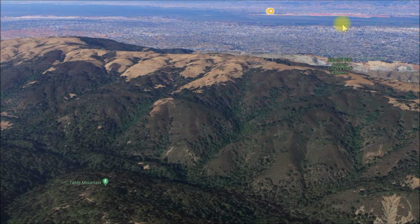I wanted to provide a little context for this following video. So this is the location we're in. This is San Francisco Bay here in the distance, the southern end of it. So then you've got all the cities that are along the bay here, probably Sunnyvale, Mountain View, Palo Alto. I think this might be Stanford University over here.